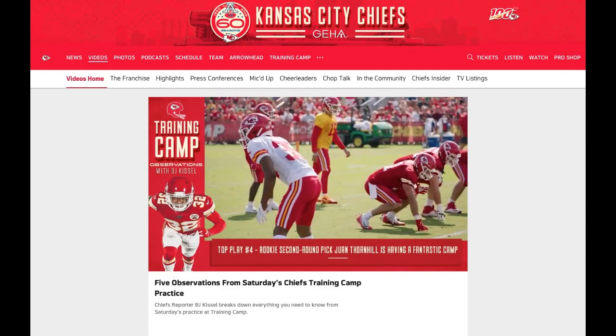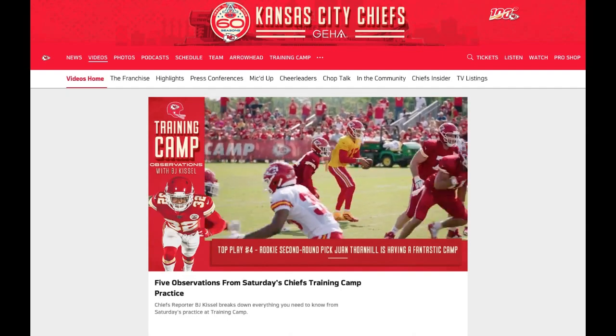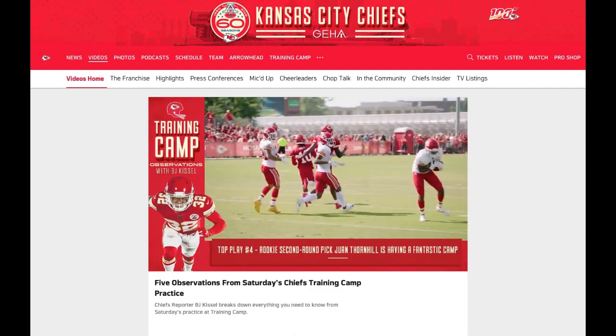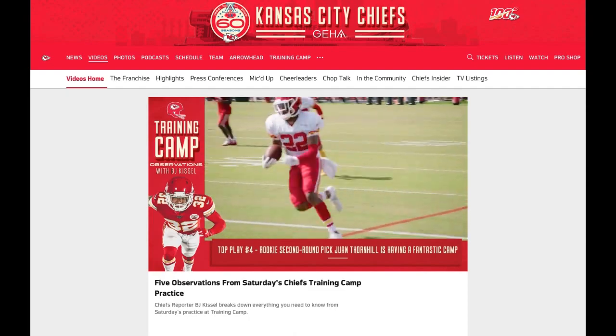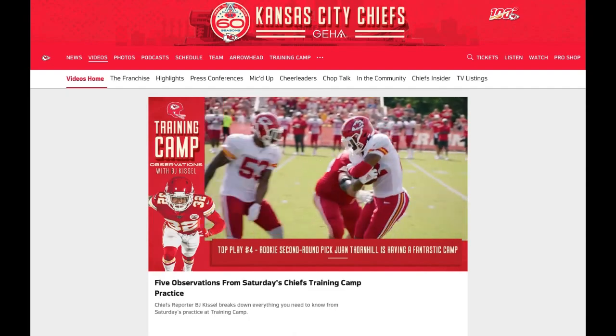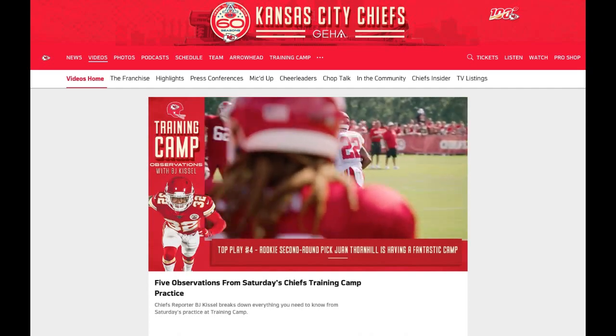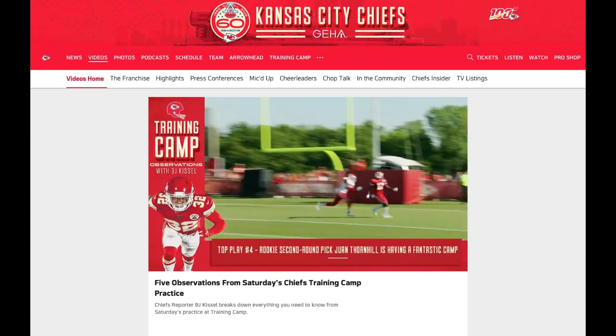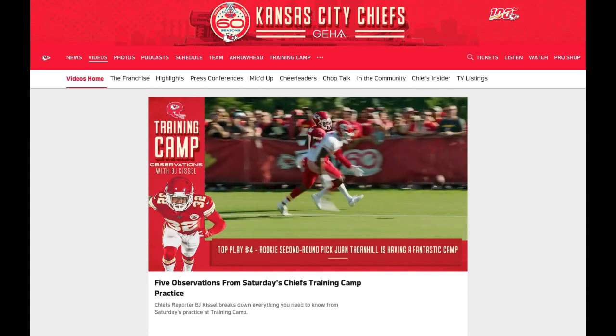But all in all, this day belonged to rookie second-round pick Juan Thornhill, who continues his knack for making big plays, finding himself in the right spot here to pick off this Mahomes pass and then take it back the other way. And then later in practice, Thornhill's able to break up this pass in the end zone with a fantastic display of staying with the play.